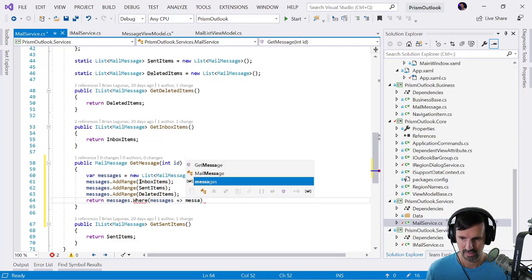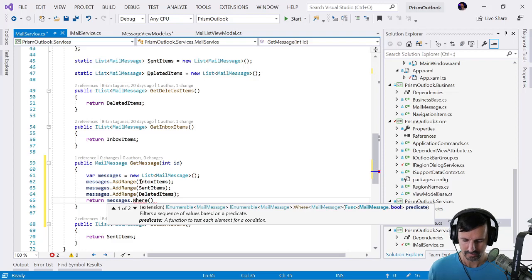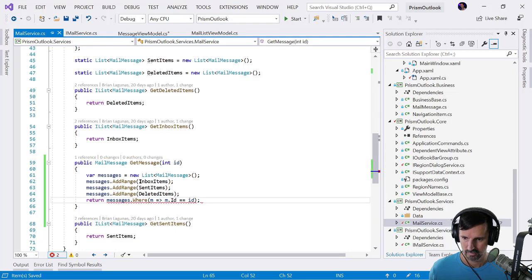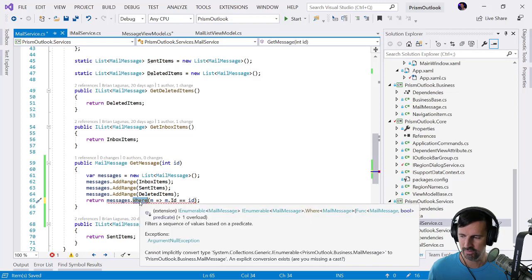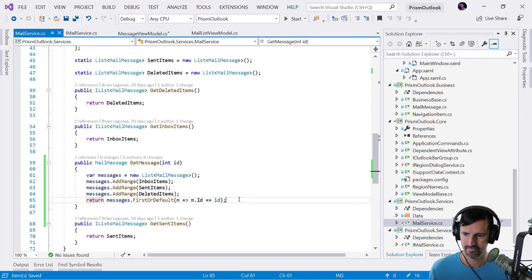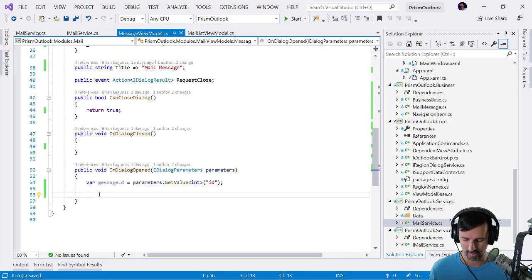Okay, and then we could say return messages.Where message, not messages. Isn't this right? Hold on. Do I need to add LINQ? Yeah, okay, need to add my LINQ. There we go. m.ID equals ID. Right? Oh no, not Where. What's the one? Oh, FirstOrDefault. There's only going to be one. That looks right. I think that'll work. For our purposes, it will work.